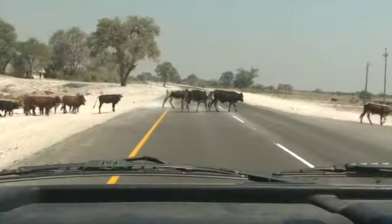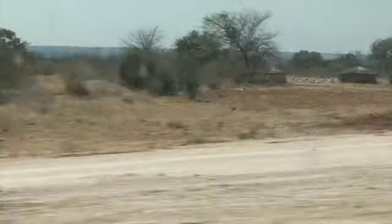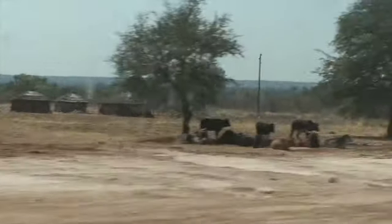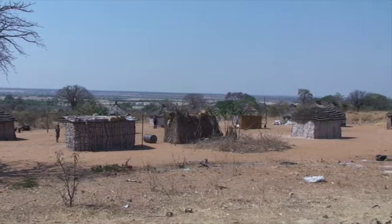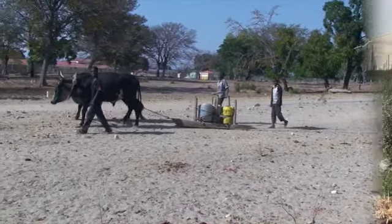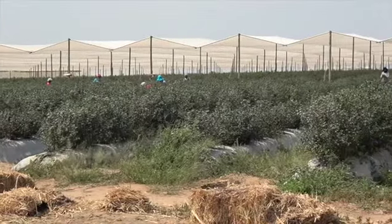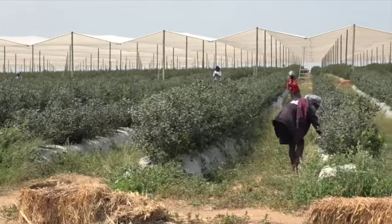The B8 highway from Grootfontein to the Botswana border is the main artery through the Caprivi Strip. However, the sightseeing attractions are best observed along the river on the parallel gravel road. Not far from Rundu, you will find this enormous blueberry plantation, a real success story.